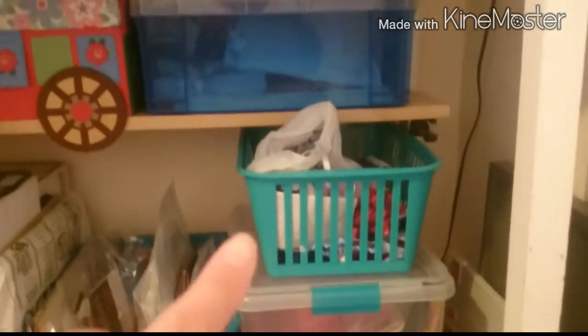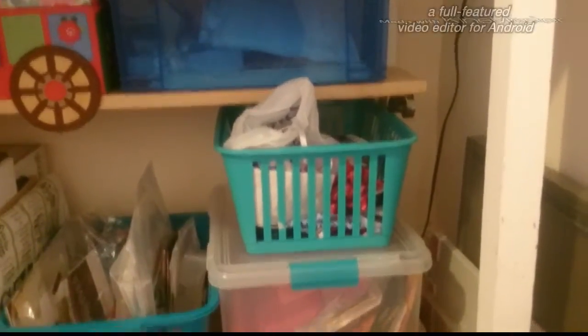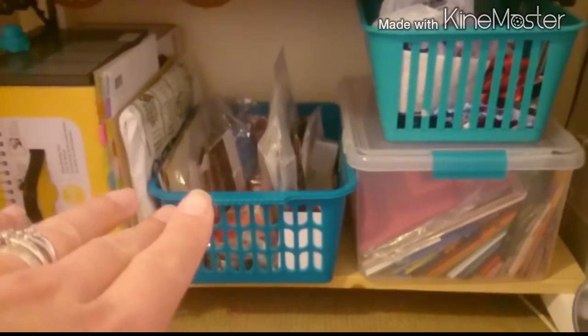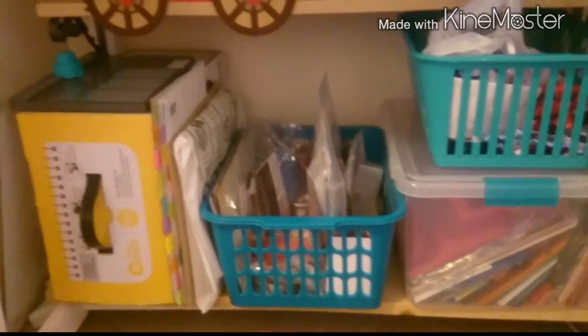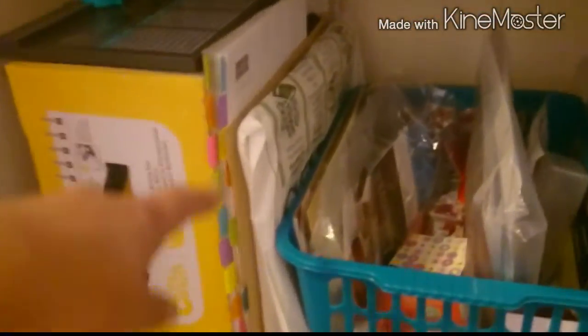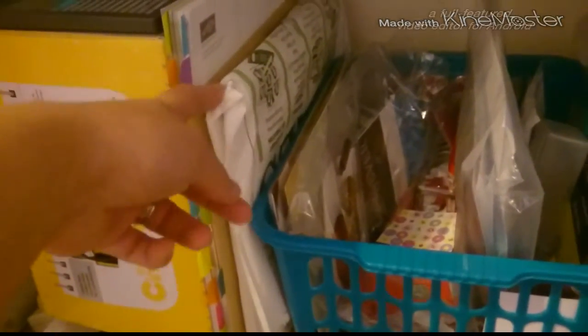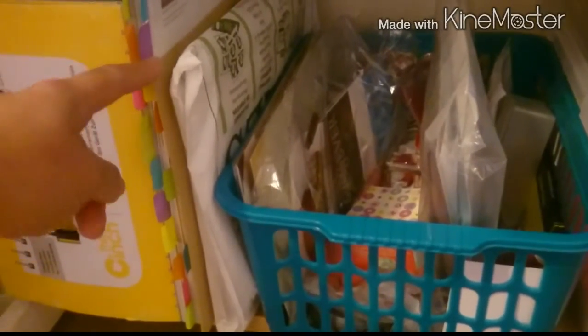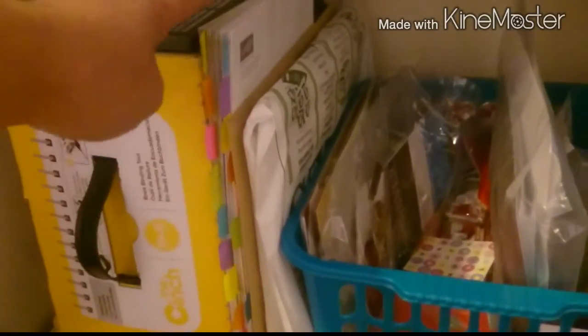Then in this basket here is all my ribbon. This box here is all my coloured cardstock. Then this basket is for everything in there that I need to make pocket letters. And then here is some chipboard that I use for my mini albums. This is a pocket letter that needs to go out.